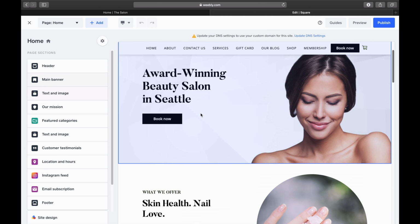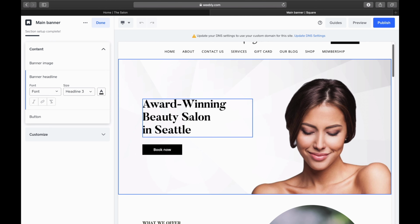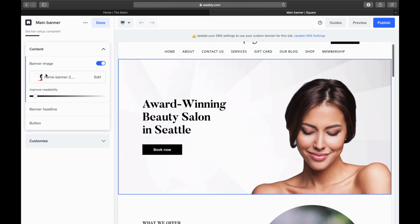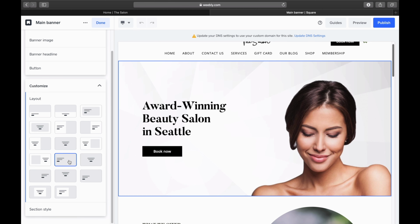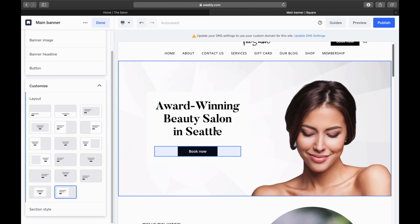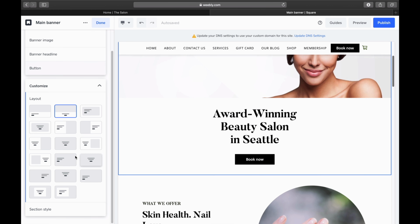If you wanted to change something about a section, you basically just click on it. You can change the text that you wanted to change. If you wanted to change the banner image for something else, you just do that in here. For each of these sections, you also have different layout options. So you can go into customize and change the layout. Now I have this setting. Maybe I wanted to get a little white box behind it, or maybe I wanted it to look more like this. So I have this one, and then my header down here.